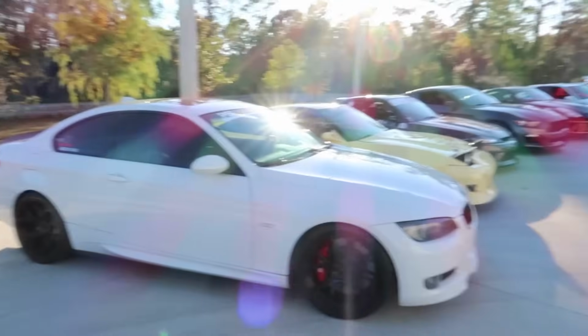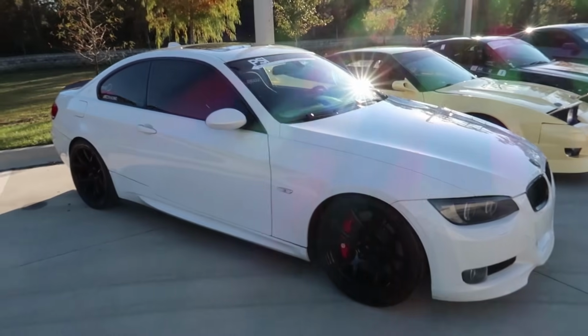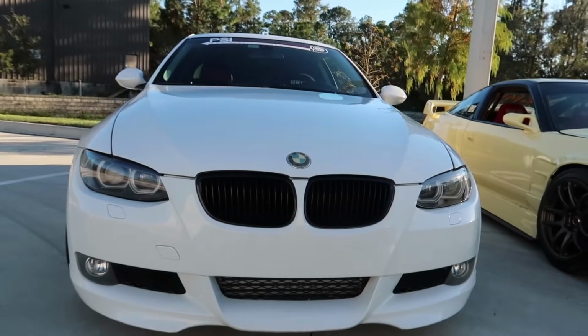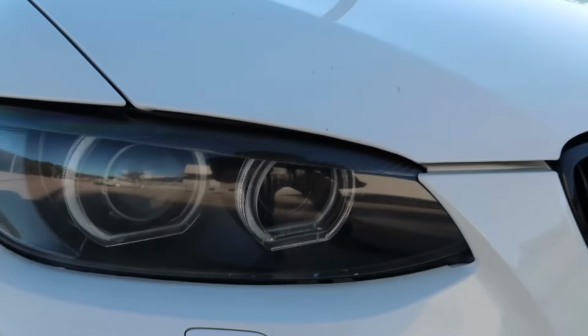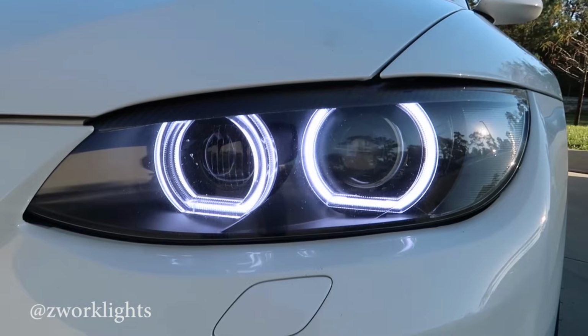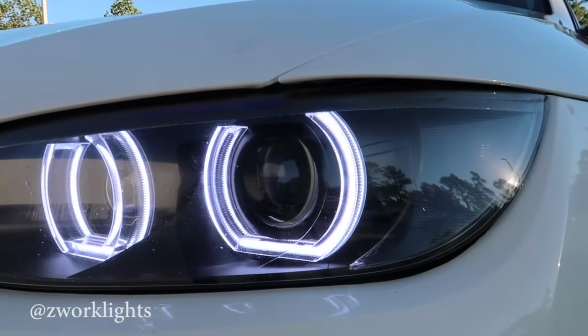So going around aesthetically, nothing too crazy. One new thing that I haven't shared with you guys yet because I haven't gotten around to it, you might have noticed I have a new headlight setup on the car. These were from Z-Work Lights. They rebuilt my headlights for me, blacked out the housings, and put in some DTM halos.